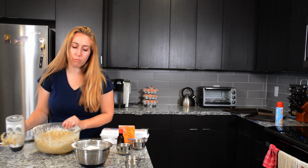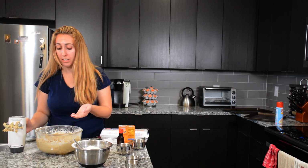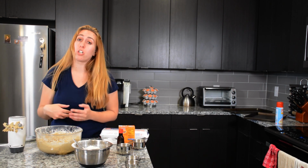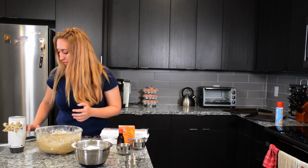So this is what it looks like with 2/3 of the flour. I'm noticing that it's getting really stiff. So before I finish adding the flour, I'm gonna add in my milk a little early so that it's easier to blend.